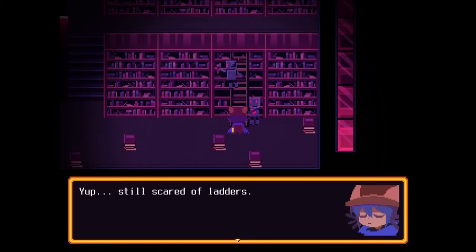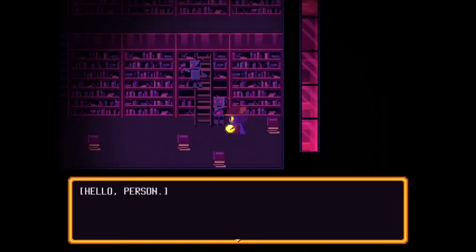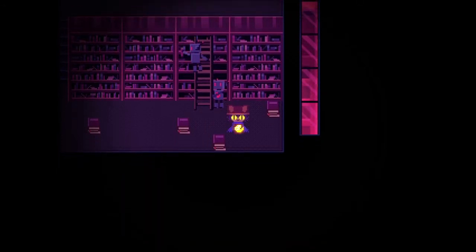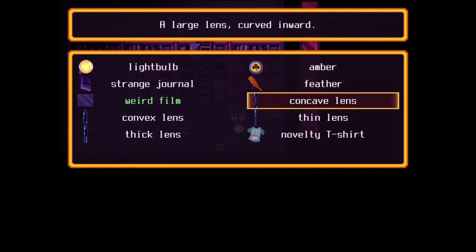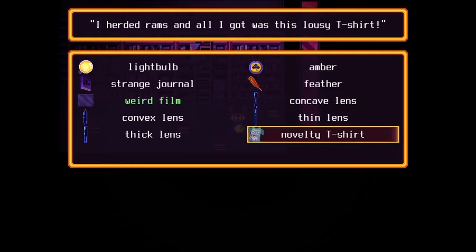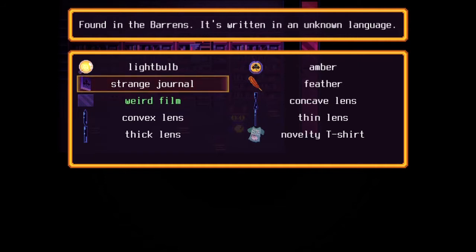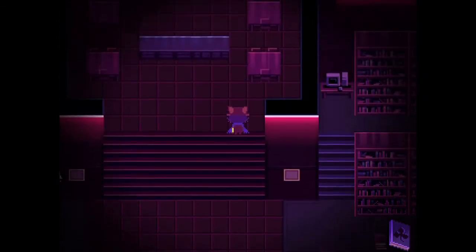Yep, still scared of ladders. Hello, person. Reshelving in progress. Please watch out for potential falling books. I will. What do you have in the old inventory? Amber, feather, concave lens, thin lens, novelty t-shirt, thick lens, convex lens, weird film, strange journal. Maybe I could do something with the strange journal in the library. Perhaps that can count as a book transaction.